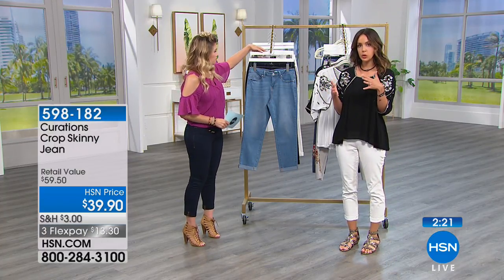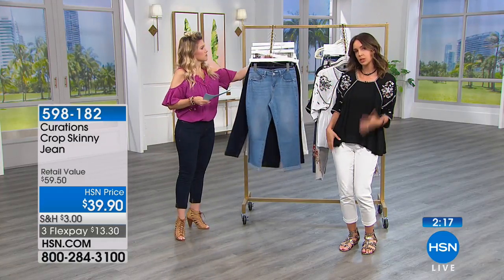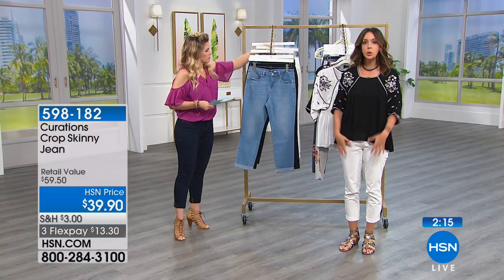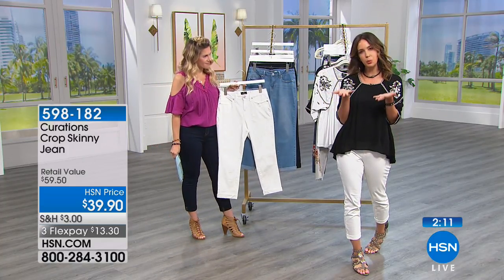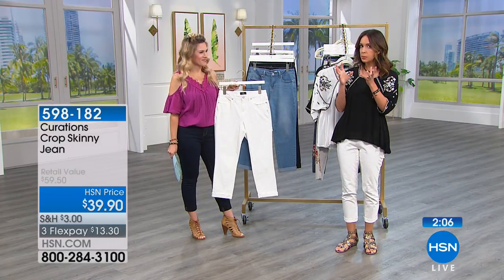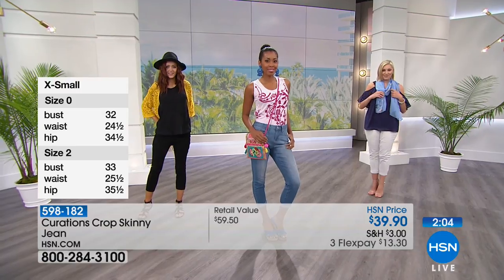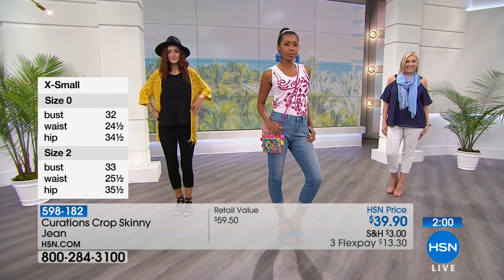I'm about a 2, 4, so I wore the 2 yesterday, and they fit me perfectly. But today, I wanted a little bit more of a relaxed feel with my top and the look, so I'm in a 4 right now, which is also still really comfortable. So you have the best of both worlds. You have a really flattering silhouette that hugs you in the right places and still gives you the movement you crave to live your life. Live your best life, ladies. That's what we're talking about.